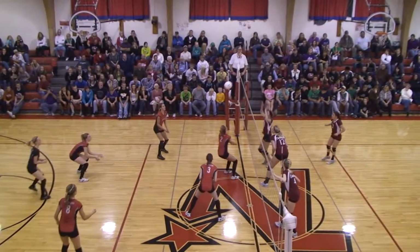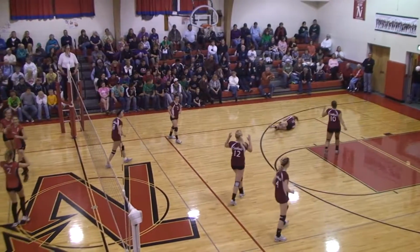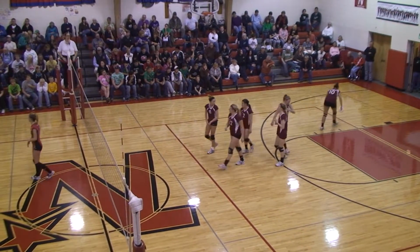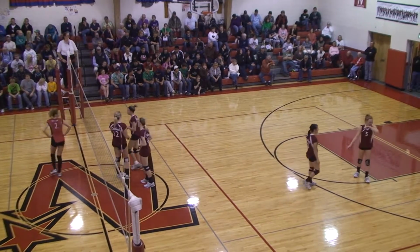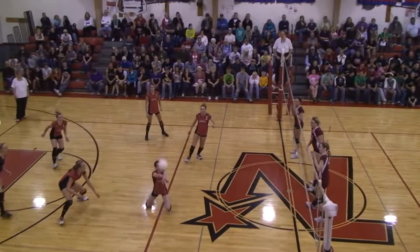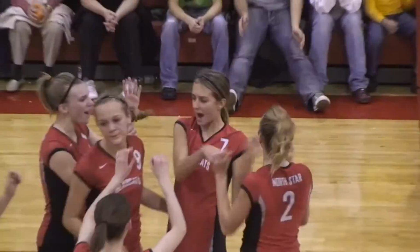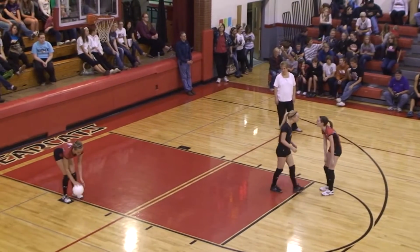Broughton to serve. Goes too far over the net. Tipped back in by Brittany Fetch. Bearcats will save it, though, as they get a spike by Hagler, and that is going to be long and out of bounds. So an unforced error. And the Cardinals will serve once again here now. Serving will be Abby Broughton. Broughton to serve, just clips the top of the net, it goes across. Bearcats now set up Hagler left side, and a big spike and kill for Sarah Hagler, 11. 22-11, Cardinals by 11, as the Bearcats now still trying to come back here, but Heisler will serve.